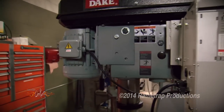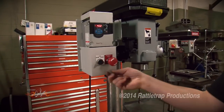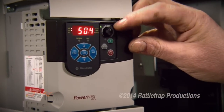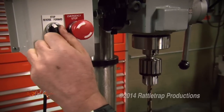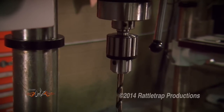It features a powerful 2-horsepower motor with 3 speed ranges and a manual adjustment, so you can crank it down to a slow, high torque speed or turn it up to get through something quickly, all with a simple twist of a knob that can be done while the drill is in operation. It's also reversible, so you can use it for tapping or reverse drilling or whatever.